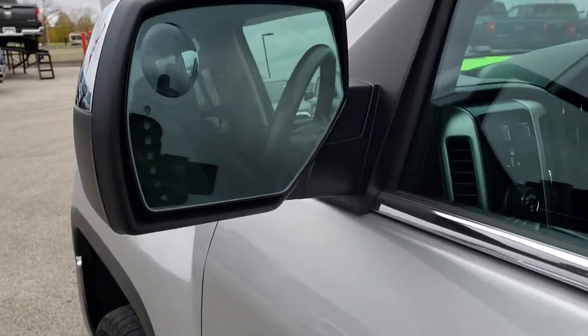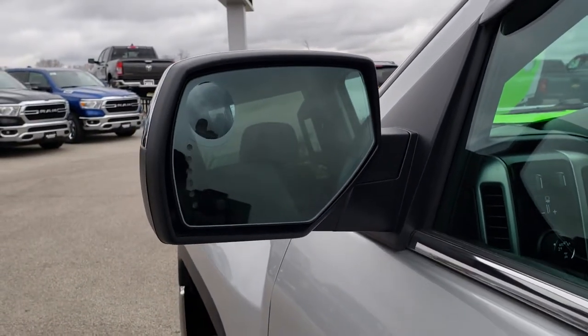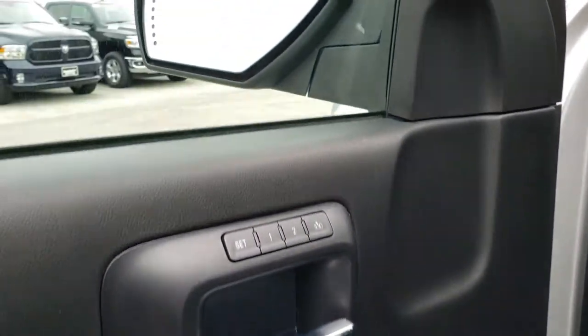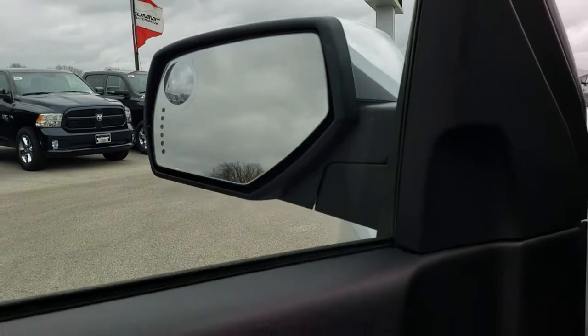Has the power heated mirrors with the built-in directional signals and driver's side blind spot mirror. Those mirrors also power fold in and out.